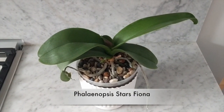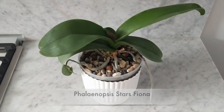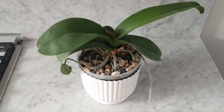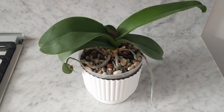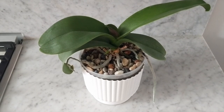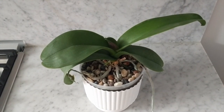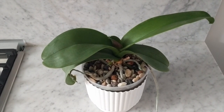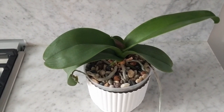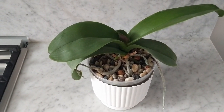This one over here is the Phalaenopsis Stars Fiona. This is the orchid that I got on sale for $5.99. I was told that it wouldn't bloom for the year last year, and this actually surprised me because it bloomed right away, and it gave me double spikes, so that was really nice. The blooms also lasted for about 4 months, so it was really nice to have this in bloom basically all of winter, almost into the spring.